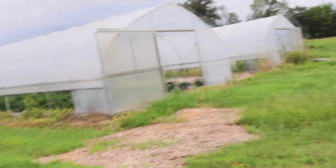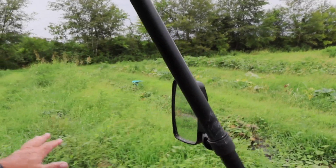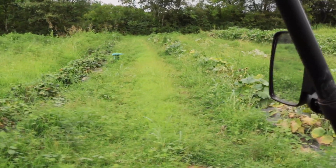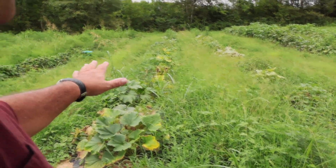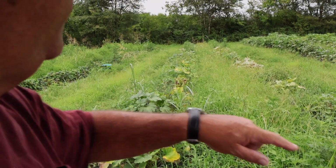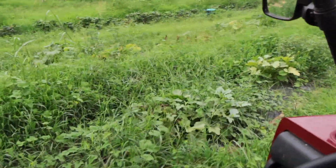Do some weeding. These beans are played out, so we're going to clip them probably tomorrow, hopefully. Maybe some of them. I think I've got some second planting intermingled in with these zucchini, so I'm going to wait on them. But this squash here, this row of squash, I'm going to clip it and replant.